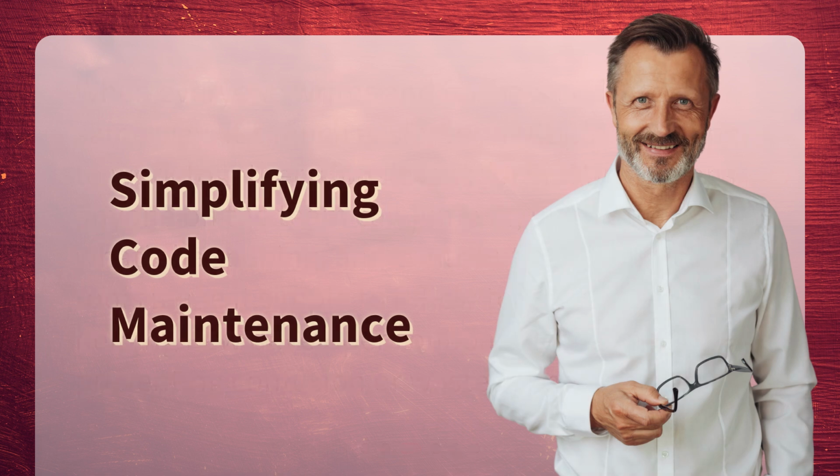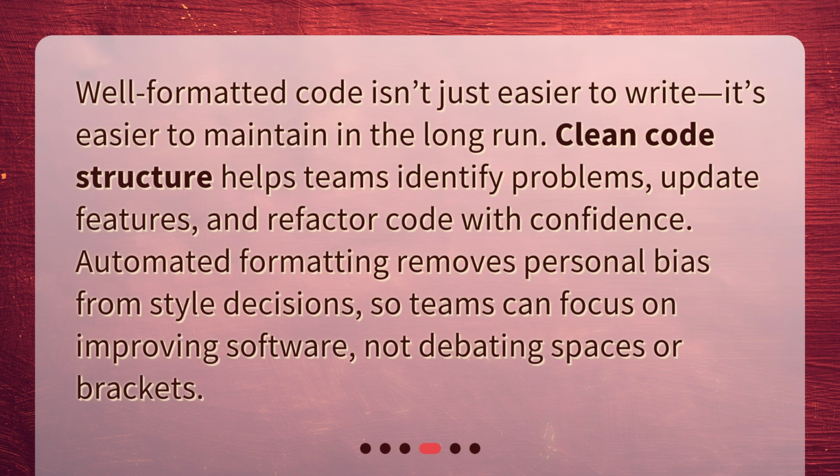Simplifying code maintenance. Well-formatted code isn't just easier to write, it's easier to maintain in the long run. Clean code structure helps teams identify problems, update features, and refactor code with confidence. Automated formatting removes personal bias from style decisions, so teams can focus on improving software, not debating spaces or brackets.